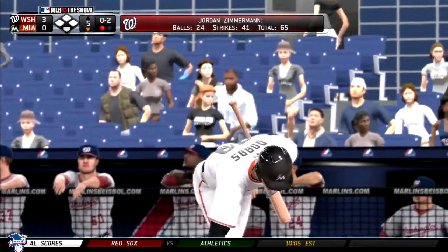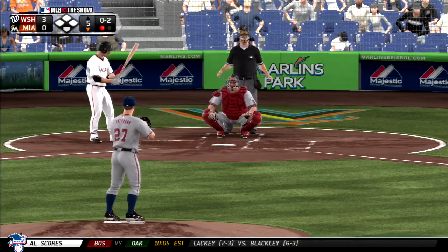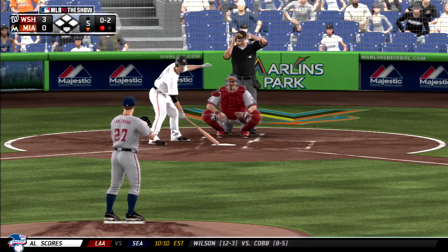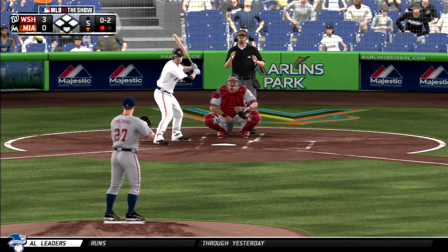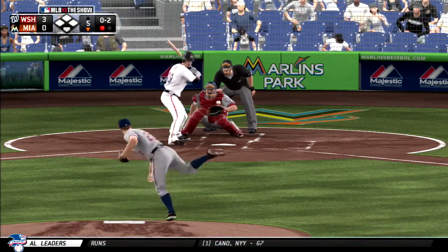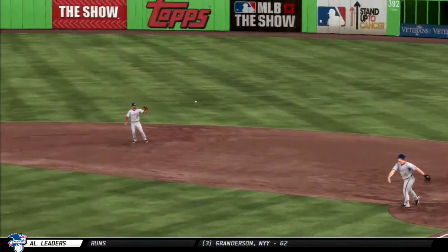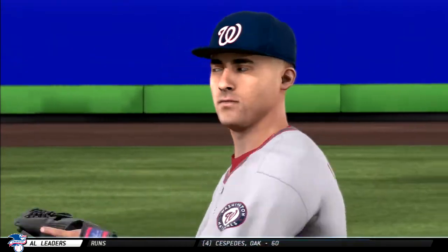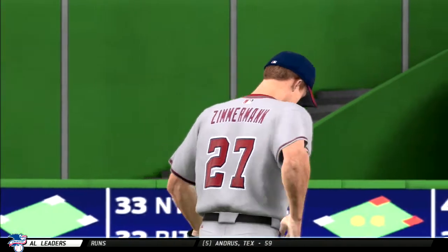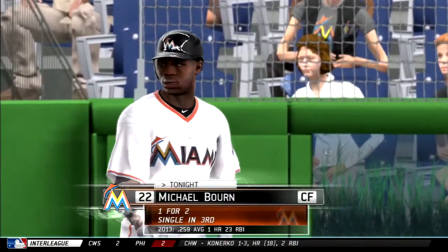When a guy like this on the mound has got you down 0-2, that's a tough hole to climb out of. And here's a pitch swung on and sent on the ground to short. Throw on to Tracy, and there are two gone. Michael Bourne will dig in, 1-for-2 to this point in the ball game.